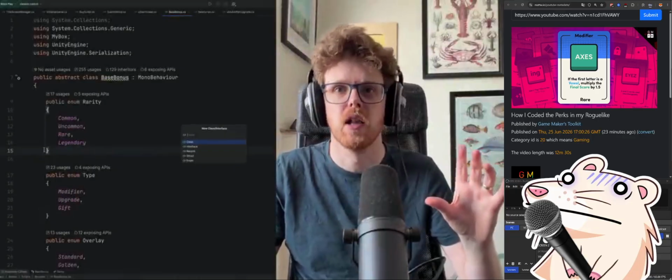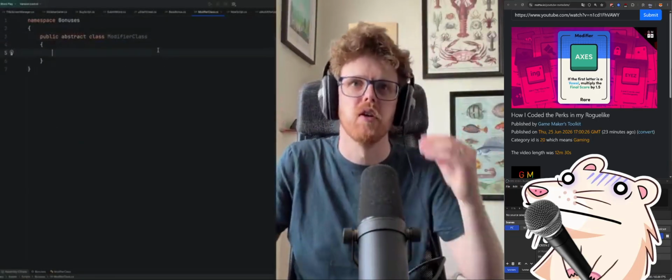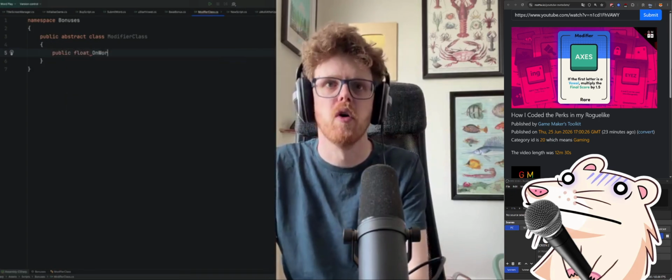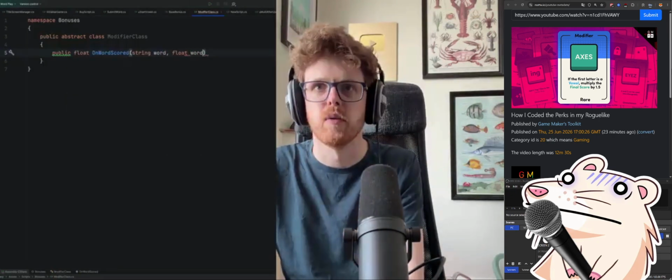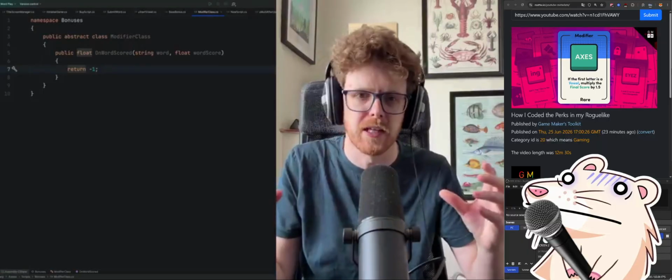So it's pretty easy to do. We can just make a new class called, say, ModifierClass, and all we do is set it to be an abstract class. And now we can build other classes on top of this. And then in this base class, we can make, say, a public float called OnWordScored, which brings in the word and the current word score. And by default, we'll just return -1. Because in Wordplay, you can never have minus numbers in your score, so I can use -1 as a shorthand to say nothing happened, move on, do nothing.